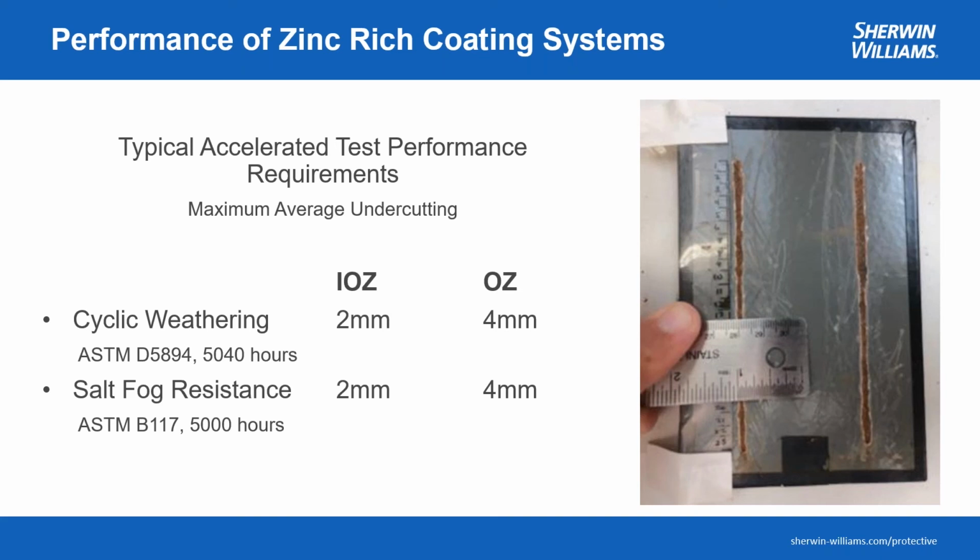Performance in both tests is predominantly determined by the coating system's ability to resist corrosion undercutting, often called creep, at the scribe lines. Undercutting is measured and may be reported in millimeters or in accordance with the rating scale in ASTM D1640. The coating system's ability to resist field blistering and field rusting, where blistering and rusting are not associated with the scribe lines, is also assessed and reported on a 0 to 10 scale, where 10 represents no blistering or no rusting.